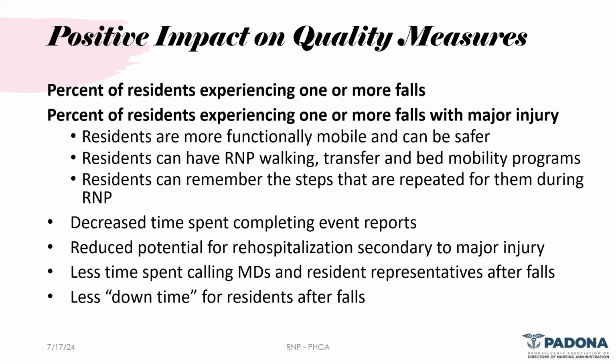The more comfortable they are with getting up and moving, the safer they are with us talking to them about how to get up and move, the safer they're going to be, even when they don't comply and use their call light. They're still going to be a little safer if we're going through that with them on a daily basis, every day, every shift in a restorative nursing program.